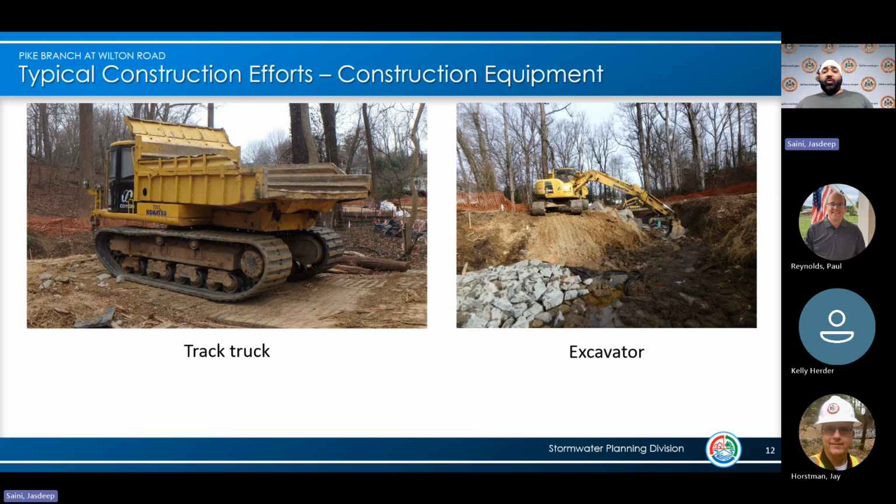And then when you go further in, you'll see machinery. You'll see this track truck hauling materials from the stockpile down to the excavator, who will dump it nearby. So the excavator is not going to be really traveling up and down, but they will be taking the materials that the track truck brings in and using that to build the stream. So these two work in conjunction with one another, bringing in material, taking out materials, and making it go a little bit quicker.